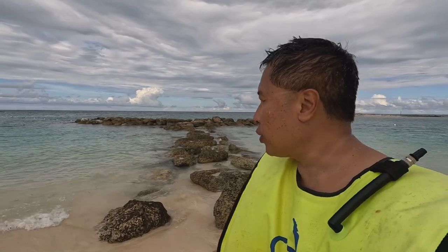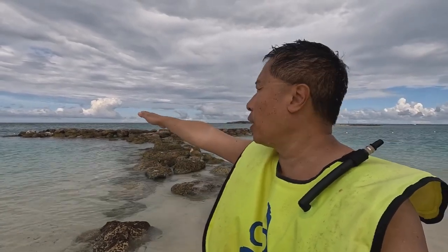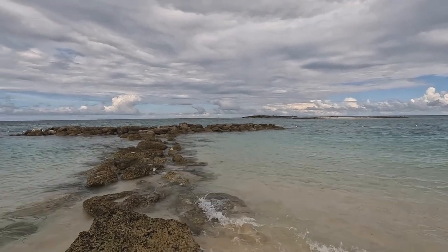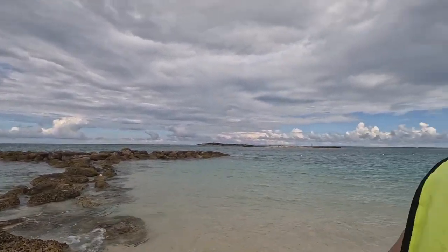So, what I did just now, I started snorkeling over here on this side of the beach, and I swam along the rocks, and then I swam over the white buoy, and then I swam along these rocks to the other side, and then I snorkeled back in. All the time I was hugging around the rocks, and there were so many fish, as you will see in this video. It's really good.